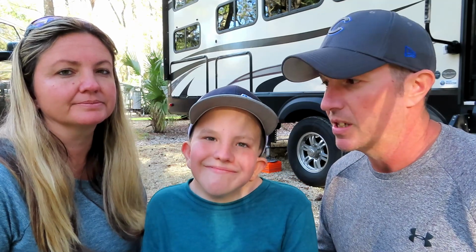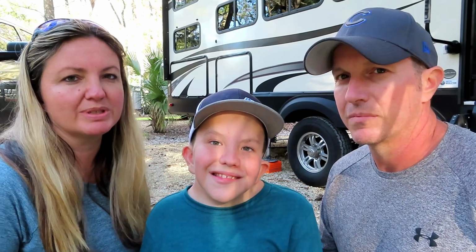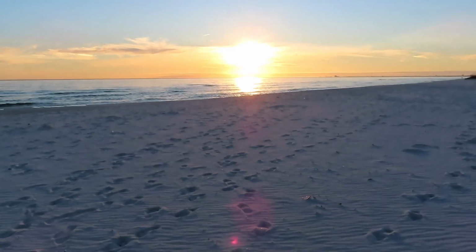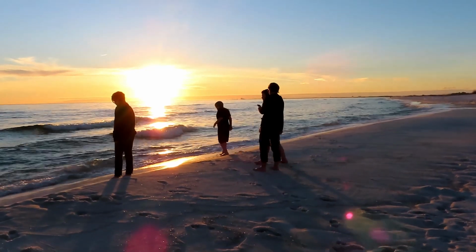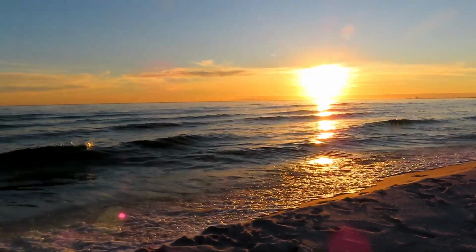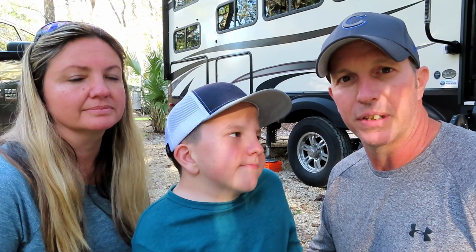It was a really nice loop. You could hear the ocean in the evening time, so just a real peaceful environment out there. And you're close enough to walk down to the beach too, which we did one evening and caught a beautiful sunset. Yep, the sunset there was amazing. Super clear evening, so we got to see a really nice sunset.